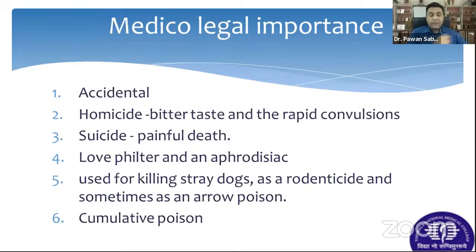Generally, most fatalities from strychnine poisoning are accidental. Strychnine poisoning has occurred through mistakes in prescription. Many times, in the medicinal preparation, there may be a sediment present at the bottom of the bottle, which can be consumed accidentally.